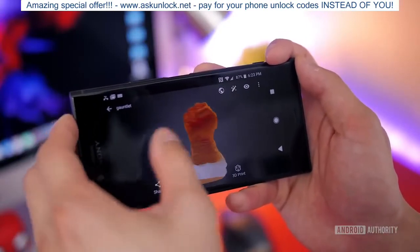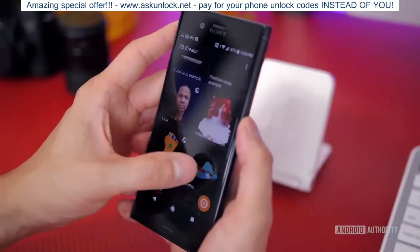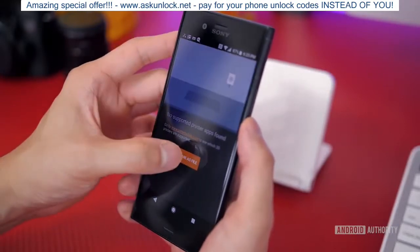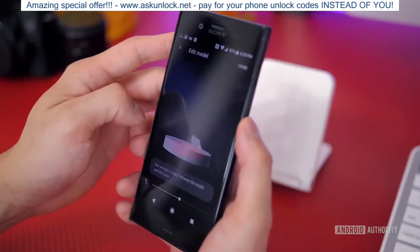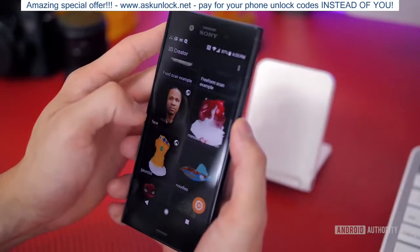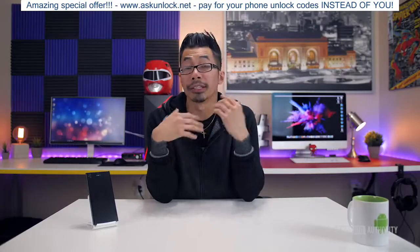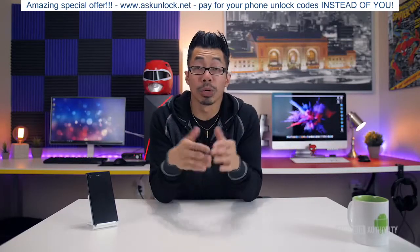And with these 3D scans, you can print them off if you have a 3D printer. But even if you don't have a 3D printer, Sony has partnered with some online 3D printing companies like Shapeways and Sculpteo if you want to print them off yourself. And they've made it really simple and easy to do through the 3D Creator app. And eventually you'll be able to use these 3D scans as a gaming avatar or insert yourself into a game once Sony finalizes the partnerships with those companies.